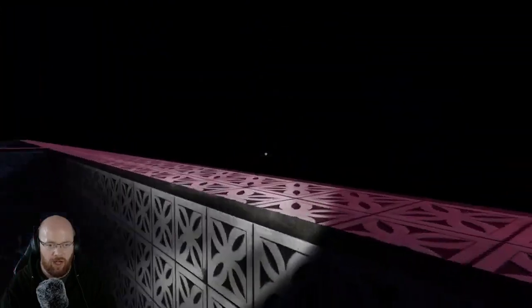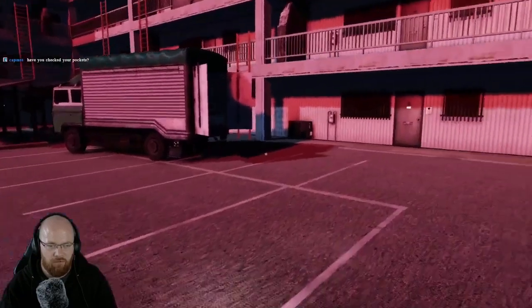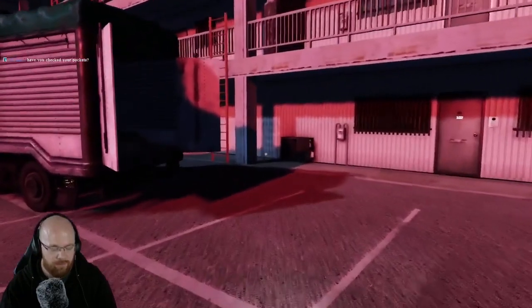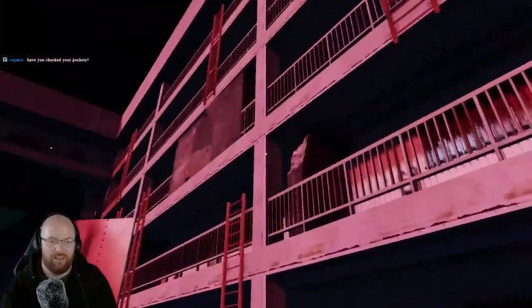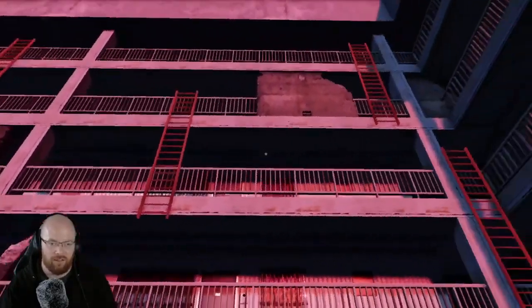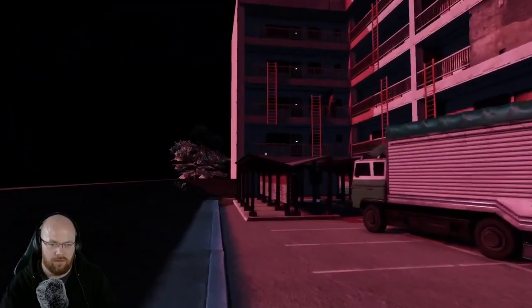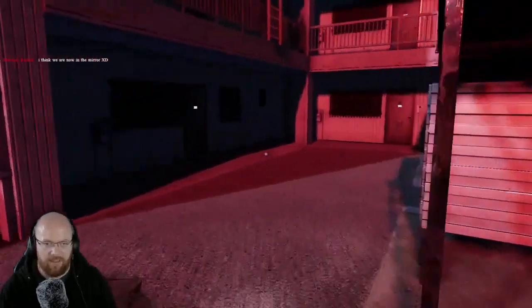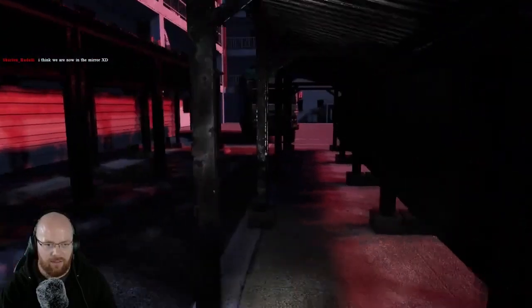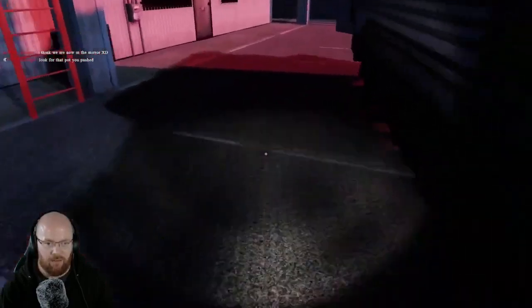Oh, I appear to have found the Shadow Realm. Have you checked your pockets? Nope, not in my pockets. Good shout, though. Wait, hang on. Why are there ladders? Why is this suddenly Donkey Kong? Oh, the entire place has changed. There's no alleyway anymore. There's no bins. There's no bikes. My van has moved. Oh, my God.